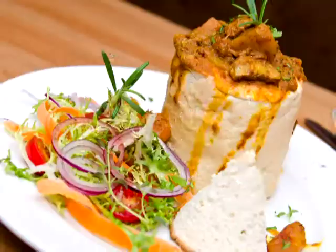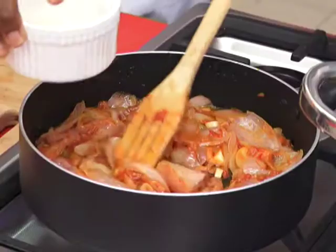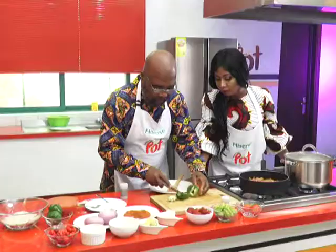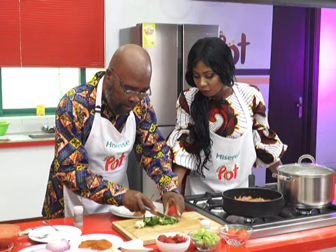A bit more oil in it. Okay, so we're adding a little bit more oil. So the food is really giving out some amazing aromas right now. I can't wait. I've done it for so many years, I don't even have to taste it. I know it's going to taste good.